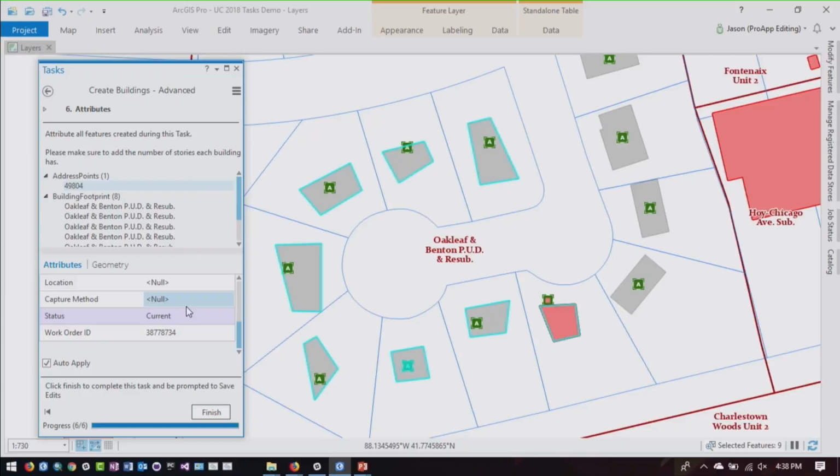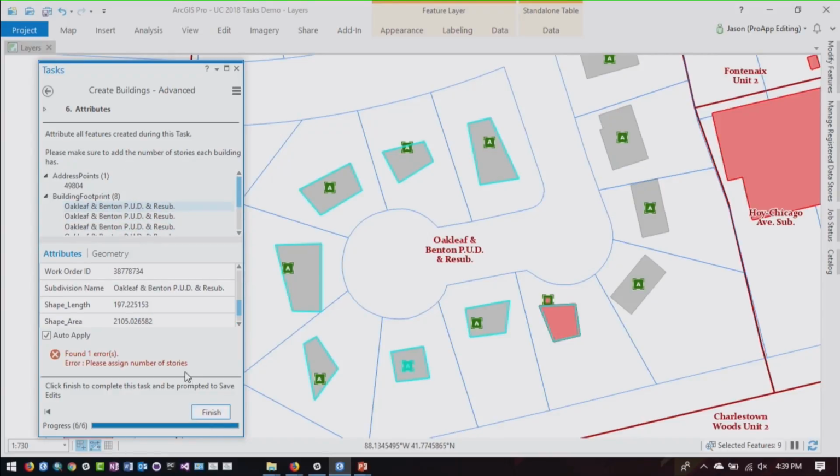If I scroll down, you'll see that work order ID that I entered back in step 1 has been calculated into the work order ID field on the address point. Additionally, it's been calculated onto the work order ID field of all the building footprints. My subdivision name has been calculated in the subdivision name, just like the step before. But looks like everything's good here, so I'm going to hit finish.